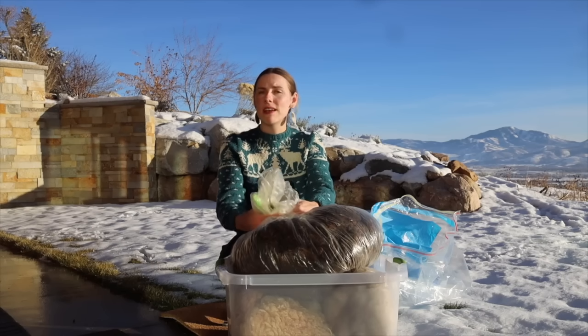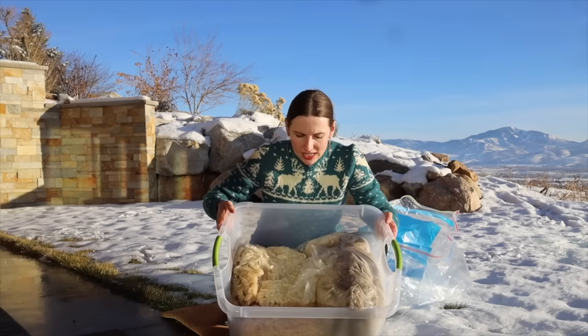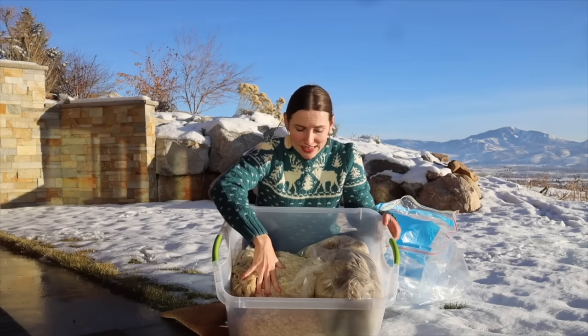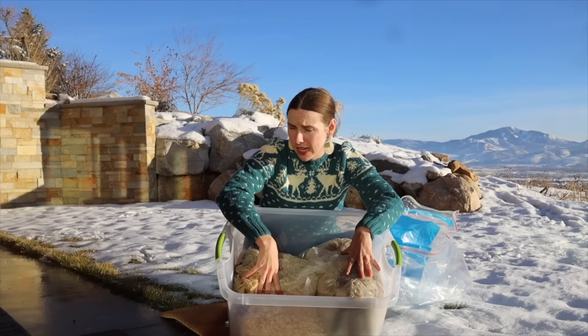So I have saved the one that I think I'm going to work on for last. Now, I actually have it in two sections in here, and this is an alpaca fleece. It might be two alpaca fleeces. I don't remember 100%, I have to be honest.